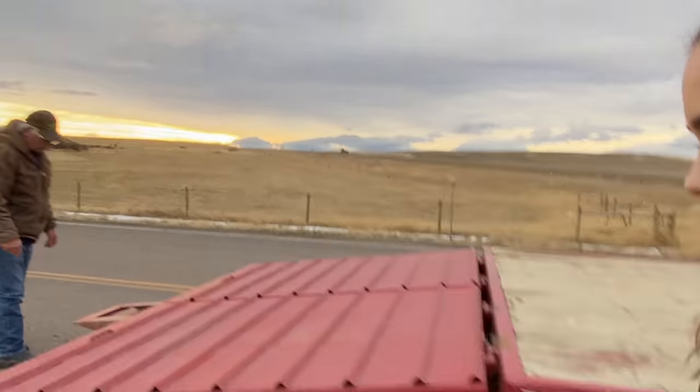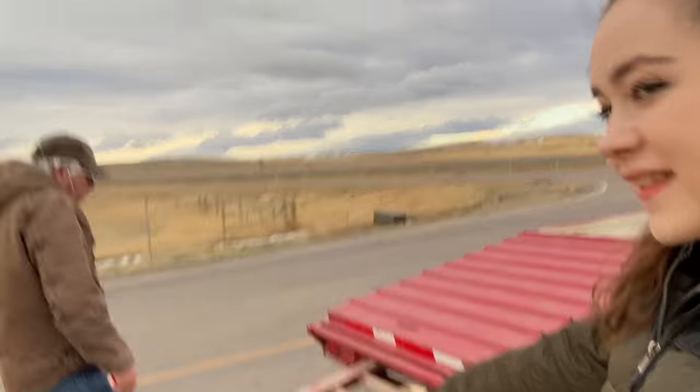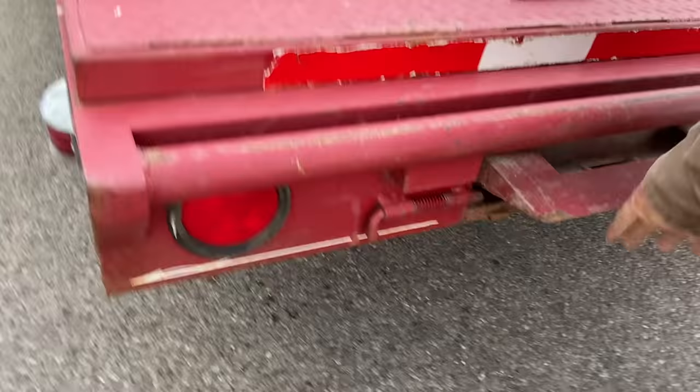We're getting out to check because this is coming out. See, it's missing this black cover. That's over here. Going to go to the Merc and get a rope or something to tie it up so it doesn't come out like that, because we could hear it while we were driving.